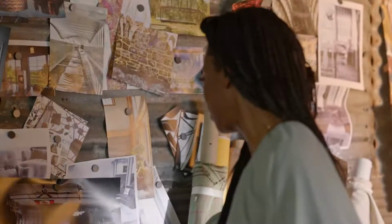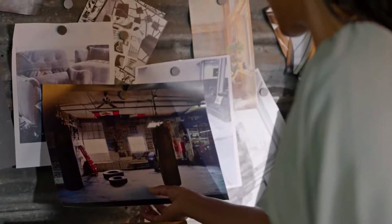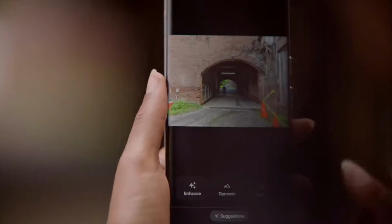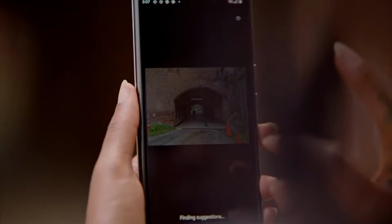Oh my gosh. This was the key gem in Creed. And they had this big workout station that we had to take out. And this is what I could have showed them all along, if I just had that gone. Oh, Magic Eraser. Yes.